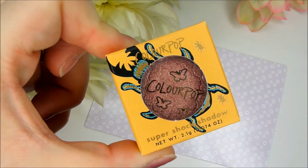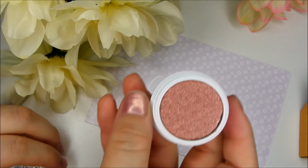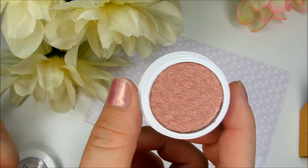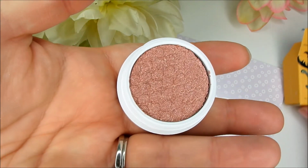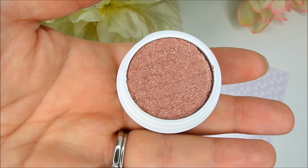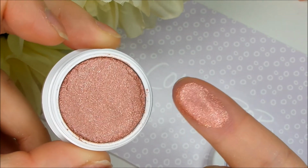So this is the last Super Shock shade. This is probably the most wearable normal shade, and it is called Poly. Oh, this looks like a dusty mauve rose type color. These are my favorite types of colors from ColourPop, and they're Super Shock shadows. Let's swatch this one. This one feels extra Gucci.